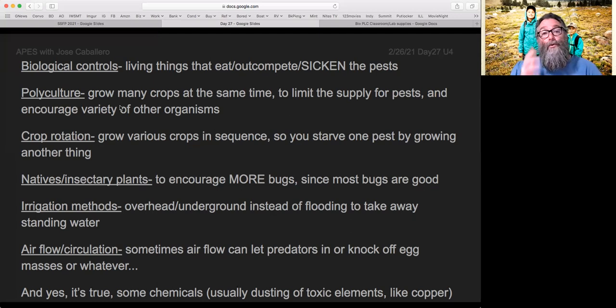Another idea is crop rotation. So after you grow the broccoli, let's try some corn. And again, that keeps pest populations from going crazy because now they starve. They got nothing left to eat. If the broccoli bugs are looking through all the corn, they're like, dang it, and another bug will replace them. So biological controls, growing a bunch of things at the same time, growing different things in sequence, crop rotation.